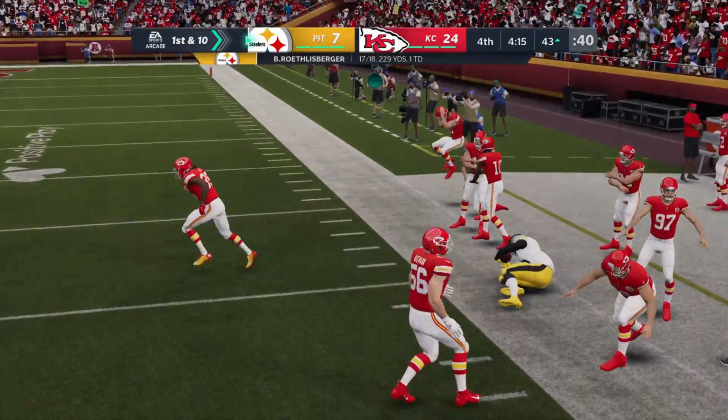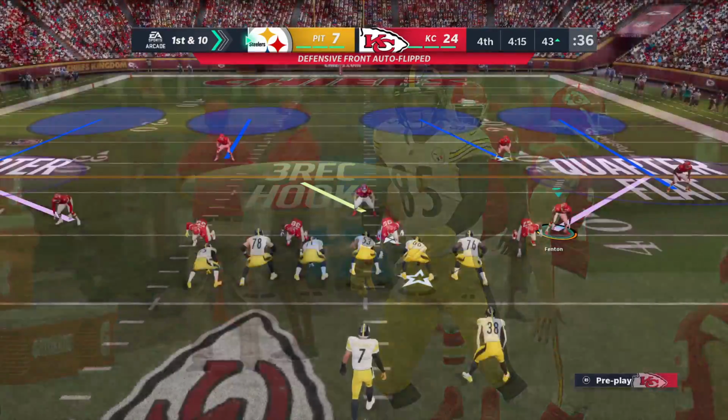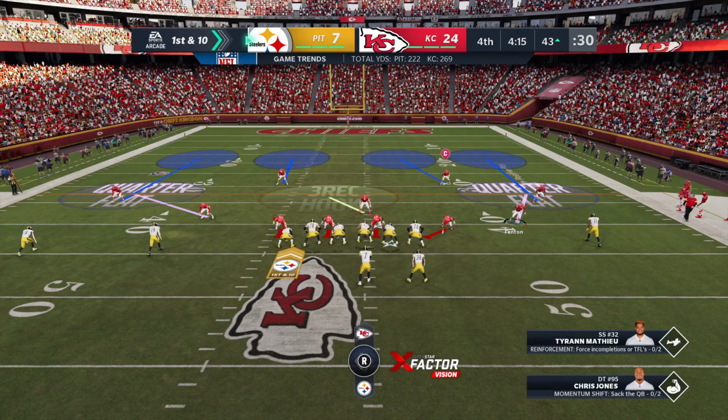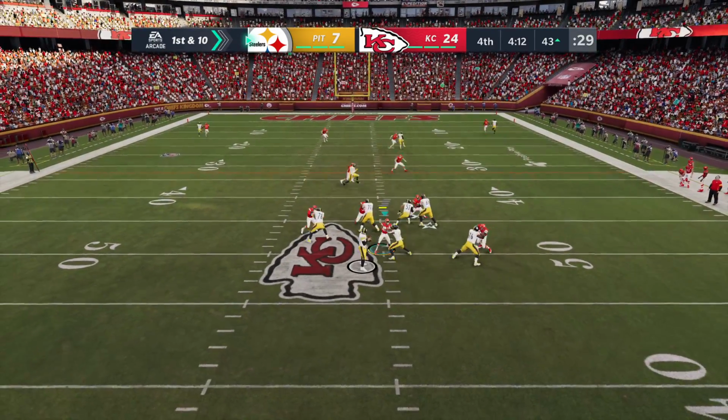Looking for his tight end on the corner. It's complete. And he gets this to the other side of midfield across the 45 before going out. 17 yards on the play as they try to eat into this 17-point deficit. To throw again is Roethlisberger.